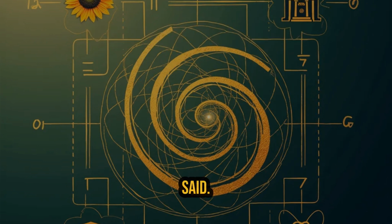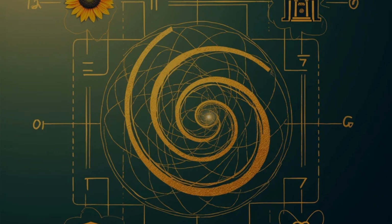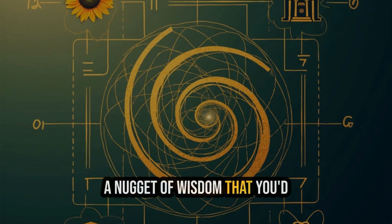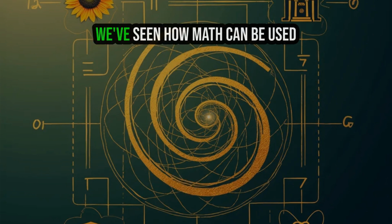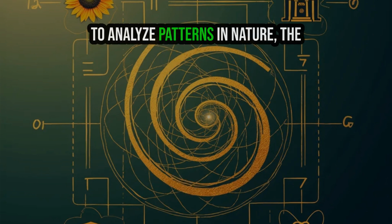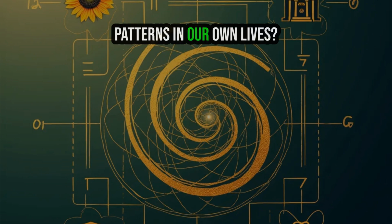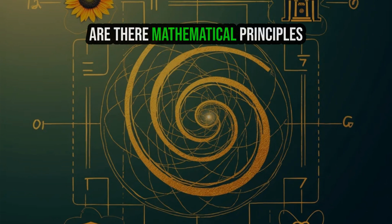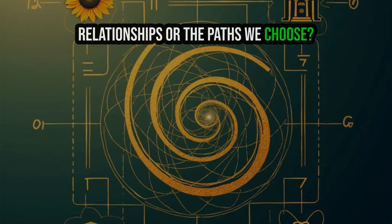Well said. Now, before we say goodbye, is there one final thought, a nugget of wisdom that you'd like to leave our listeners with? Here's something to ponder. We've seen how math can be used to analyze patterns in nature, the stock market, even random events. But what about the patterns in our own lives? Are there mathematical principles at play in our decision-making, our relationships, or the paths we choose?